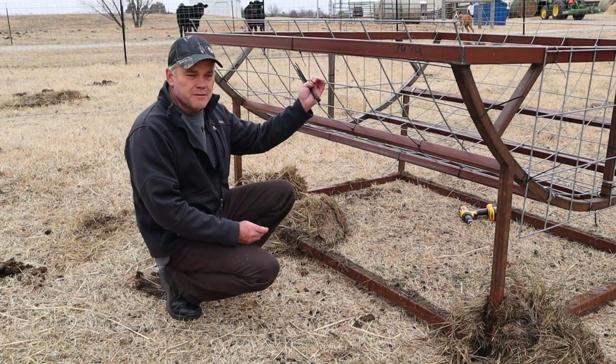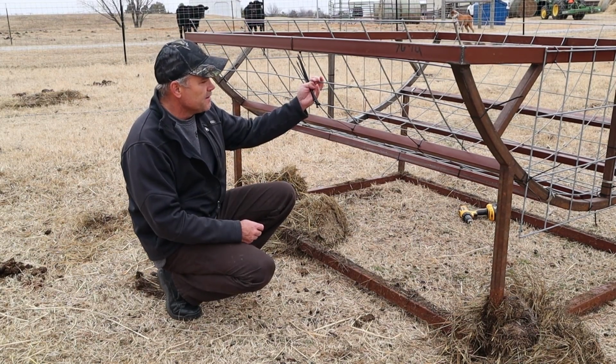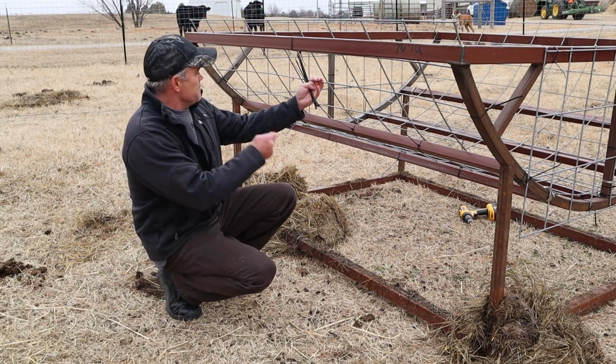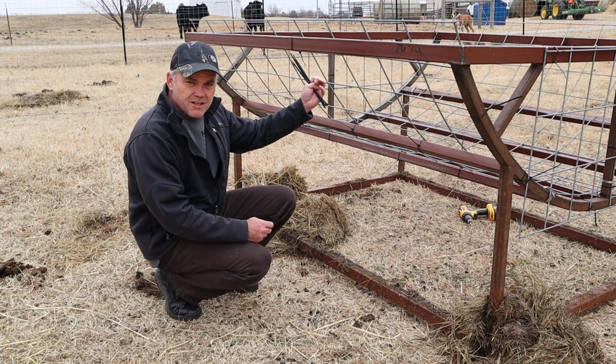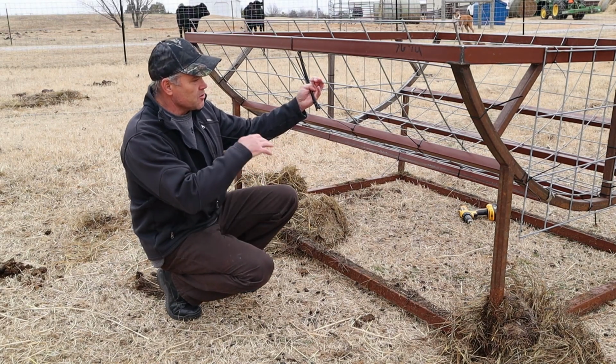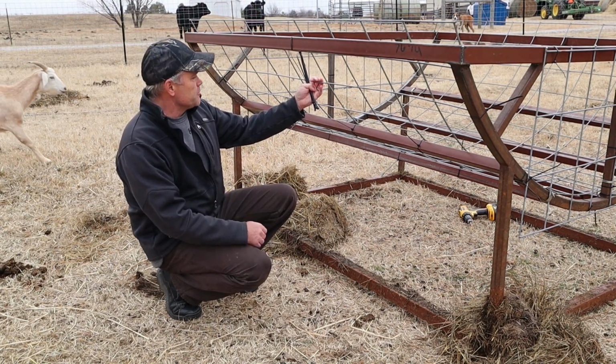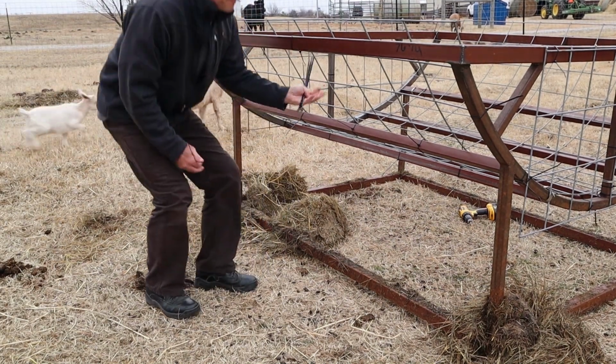Okay, I'm out of hose clamps. I'm just going to beat this up with some zip ties, and then hopefully the zip ties and the few hose clamps that I do have will hold this until April or May-ish, whenever they don't need hay anymore, and then I can start welding these on. So that's what I'm going to do. I'm going to finish up with this and then put some hay in it.